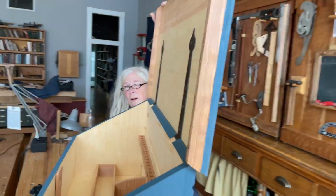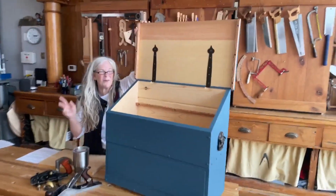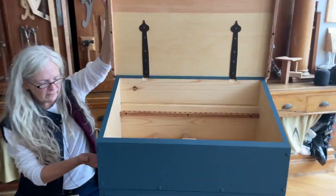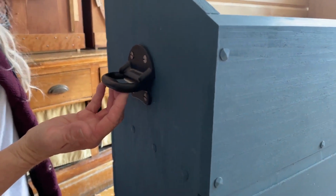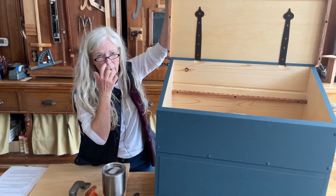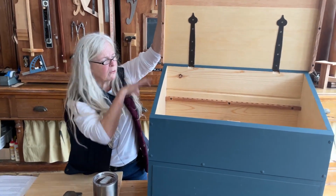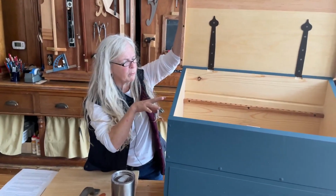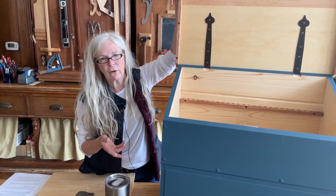And those are relatively inexpensive. I think the two of them together are $22, if I remember correctly. They do not come as a set, though. You have to remember to order two. I often go wrong there. And then these handles are sold at any place that sells trunk hardware, but these are inexpensive as well. I think $28 maybe, $32 for the set. So altogether, the hardware that you're seeing on this particular chest is in the neighborhood of $50. I don't know for sure.